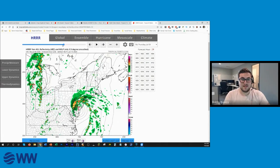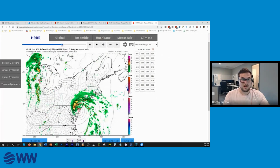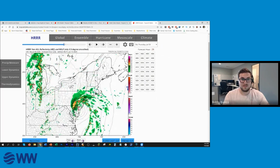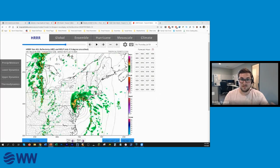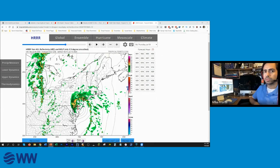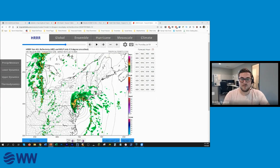Yeah, and those outer bands of any tropical system are notorious for bringing quick, brief spin-up tornadoes. Even though you're not in the main rain bands, the main part of the storm, and you're just seeing the outer bands, it's still dangerous, still something to keep an eye on. Of course, it's definitely something to have in the back of your mind.